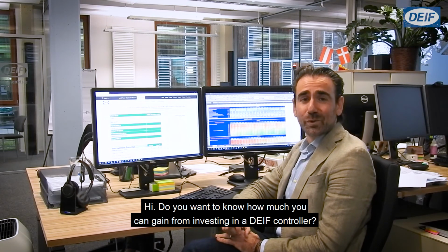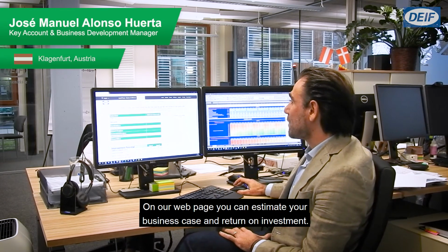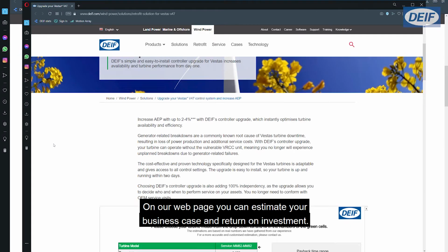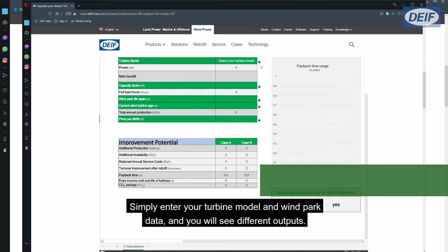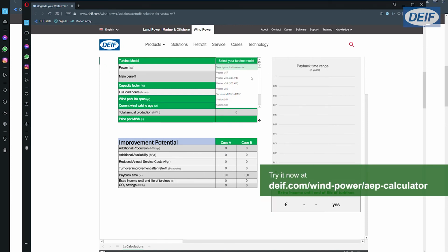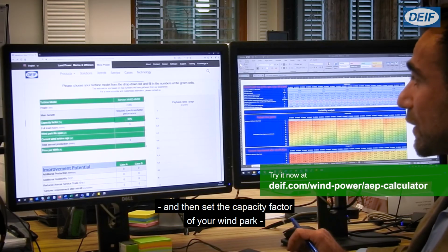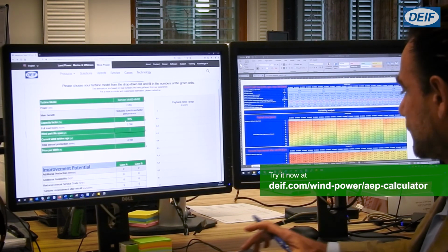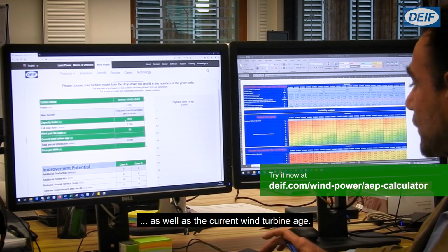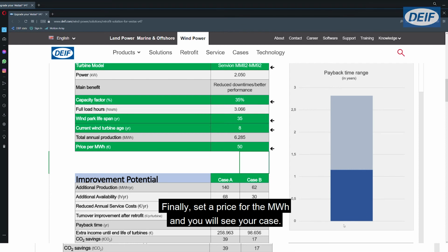Hi, do you want to know how much you can get from investing in a DEIF controller? On our webpage, you can find a tool to estimate your business case and return on investment. Simply enter your turbine model and wind park data, and you will see different outputs. For example, you could select a Siemens wind turbine and then set the capacity factor of your wind park or the lifespan, as well as the current wind turbine age. Finally, set up a price for the megawatt hour, and you will see your case.